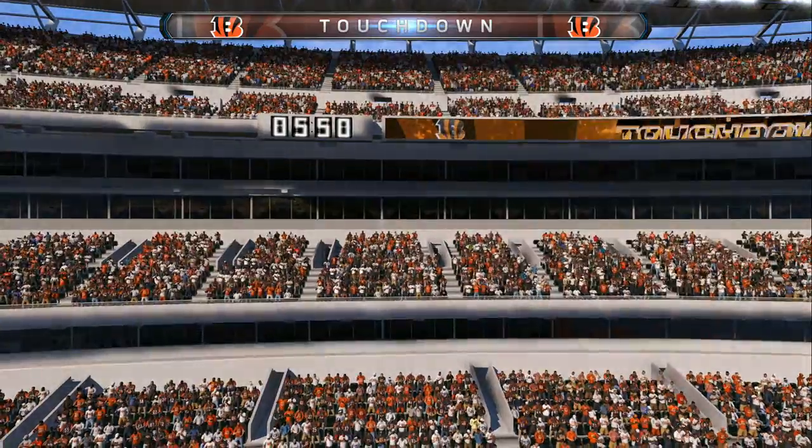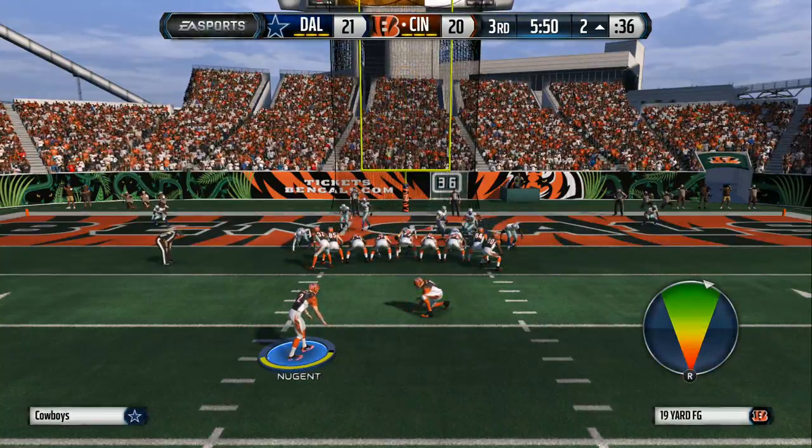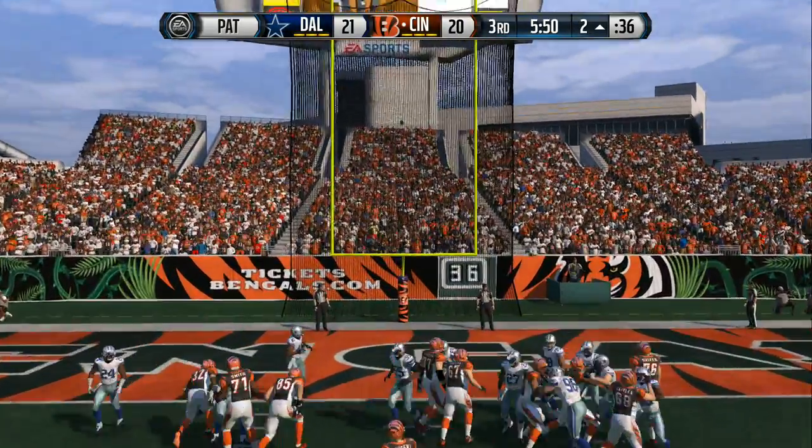Well, here we are. It's a tie game now. We'll see how the teams react to it. Will it be positive or negative? Makes the PAT.